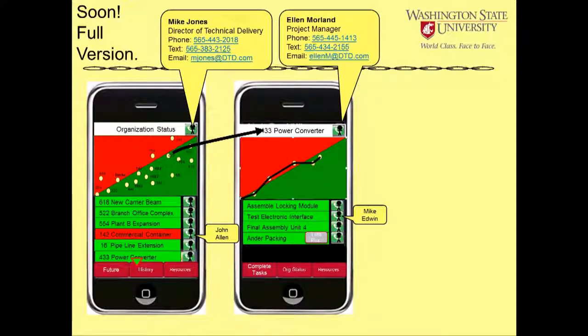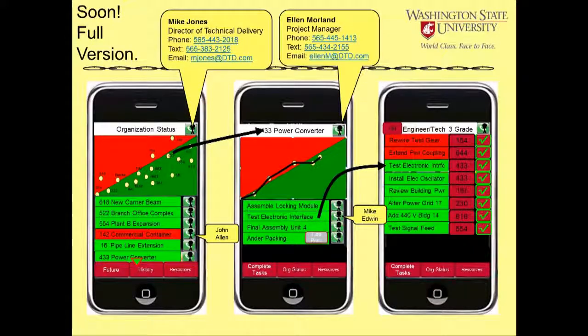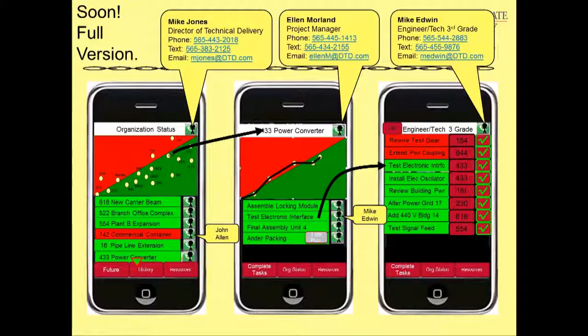We could email Mike and push on that button. You get him a text message or a phone call or email, and say, Mike, what's happening on the test electronics interface program? Or you can click on that test electronics interface program and see that it's assigned to an electrical tech grade 3 who happens to be Mike, and you'll see all of his workload, and you'll see that he has two tasks in the red associated with these other two projects, so most likely he's not going to get to your project for a while. So don't get too excited. We can talk to Mike in a little more detail by getting his phone text and so on.